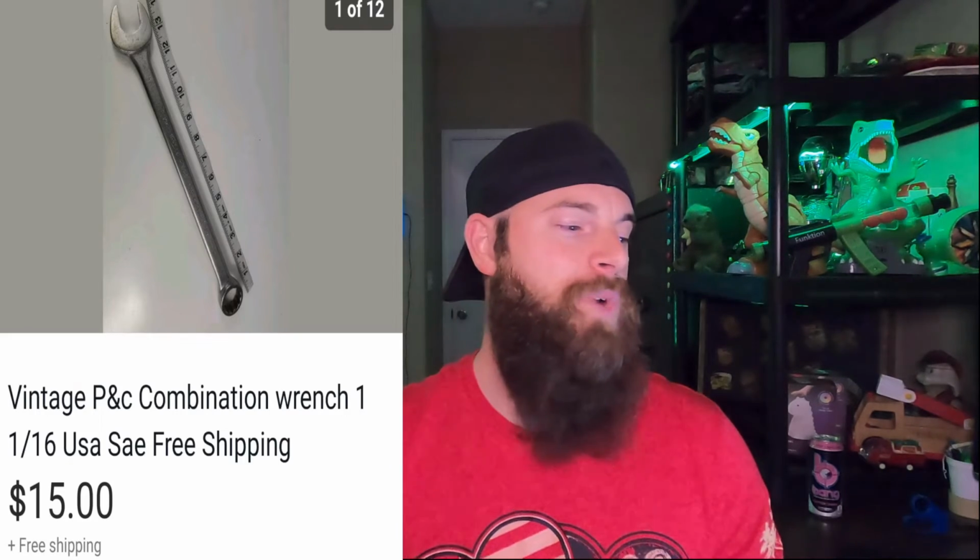This vintage PC combination wrench, I messed up on this. Somebody sent me an offer for $15 with free shipping. I accepted because when I looked at it, I didn't notice that it said 1 1/16, which means it is a pretty big wrench. This is like a 1-inch wrench. And so it was heavy and wouldn't fit in a padded flat rate. So it cost me a ton to ship, and I would say I probably broke even or lost money on that transaction.